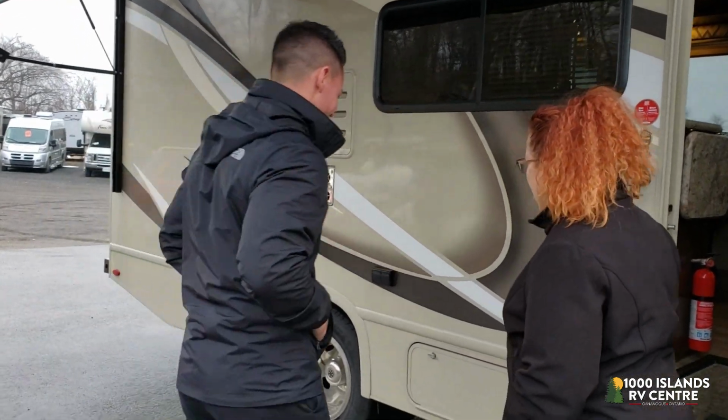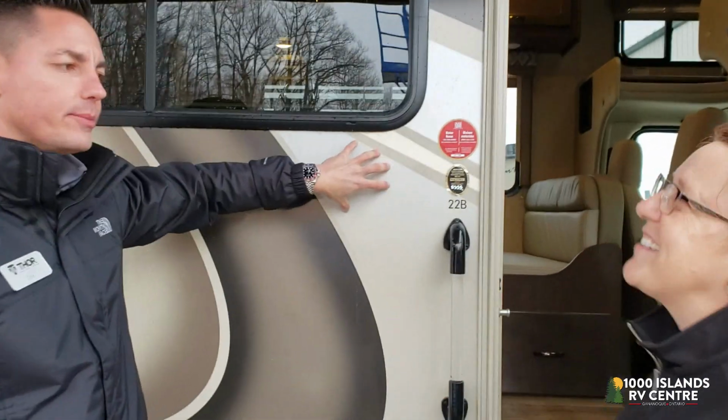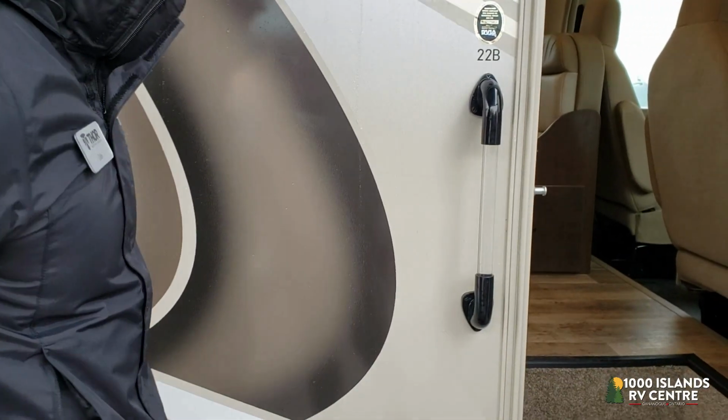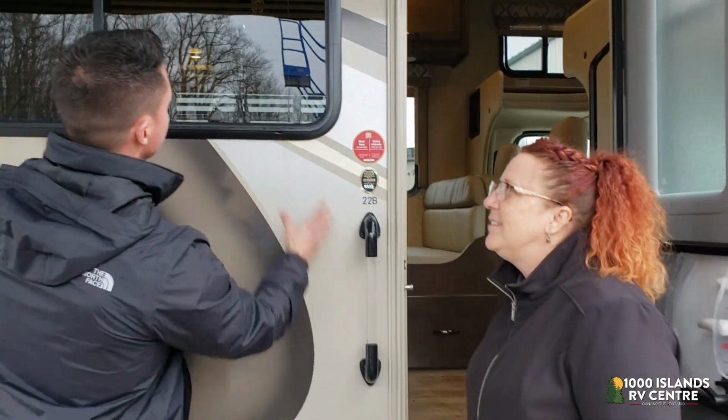Okay, so now we're going to talk about storage out here. Well, first off, let's talk about the HD Max. This is the brown tan fiberglass. It's not a paint, again. It's not going to be a graphic. This is a graphic, but the actual material is not.